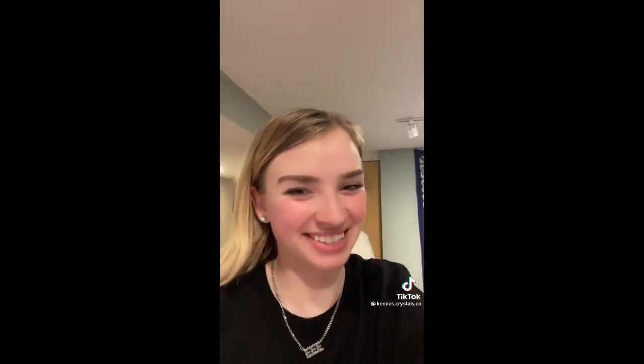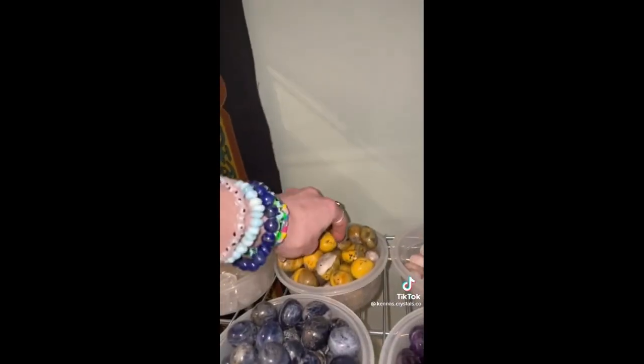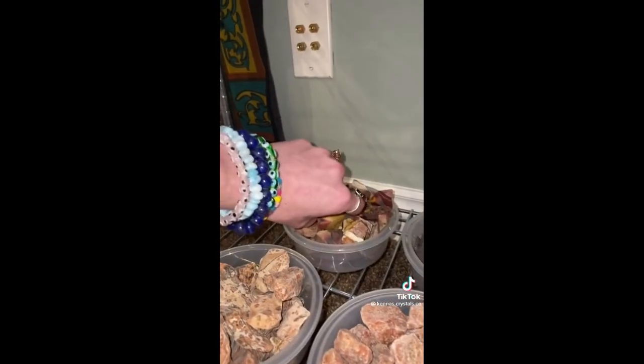And now we're on to Sandra's order. I'm so excited for this one. We do only have a minute left, so I'm going to try and be really fast. Angel Light. Tumbled Soda Light. Tumbled Bumblebee Jasper. African Bloodstone Tumble. Raw Mookite Jasper.